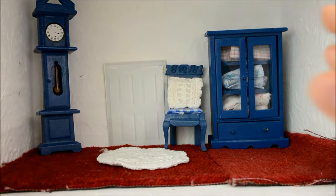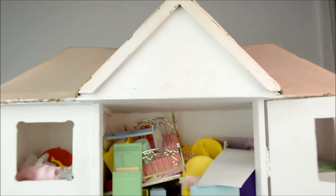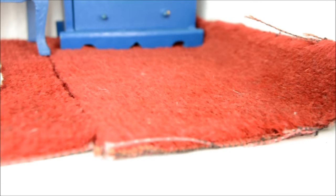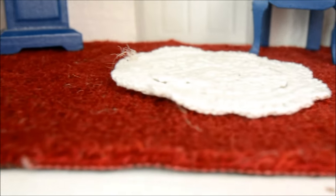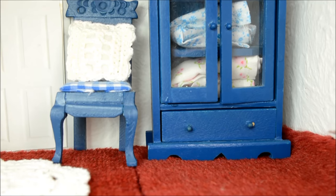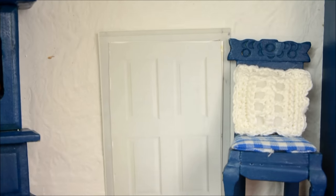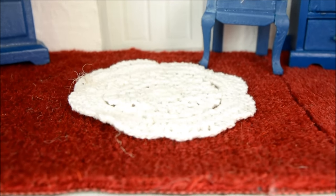Set number 5 was the landing. It's simply the inside of another doll's house, with bits of red carpet on the floor, and a blue grandfather clock, chair and cabinet in it. There's also a print of a small door, and a little crocheted mat for a rug.